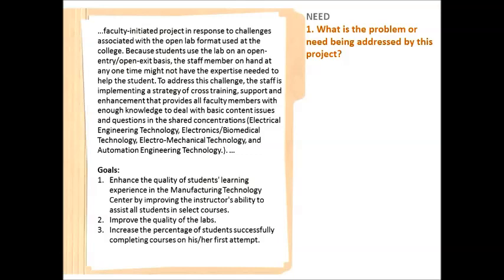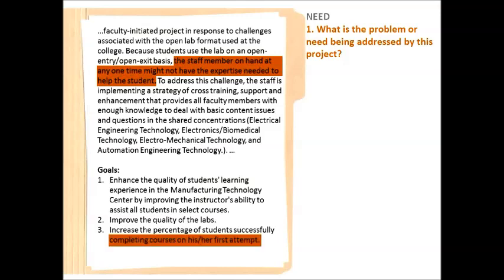So we're seeing people honing in on faculty knowledge, faculty capacity. Peggy hit it exactly. Faculty not prepared to deal with open lab format, perfectly. Yep. It's pretty clearly stated. The faculty member on hand at any one time might not have the expertise needed to help the students. So apparently the students are having trouble using the lab because they don't have all the information they need, and then the faculty don't have the information they need to give them the guidance.